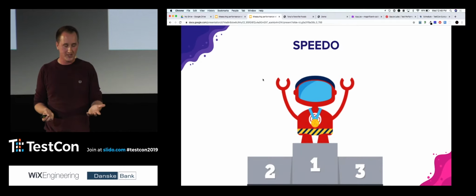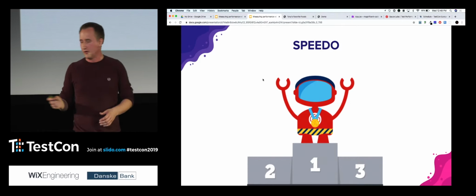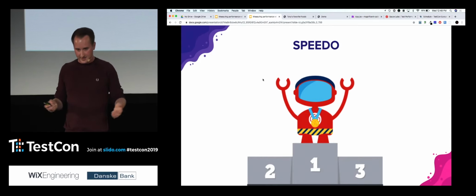Speedo is an open source project. I actually wanted to wear Speedos for my presentation, but the conference organizers weren't happy with that. So I'm just like myself now.